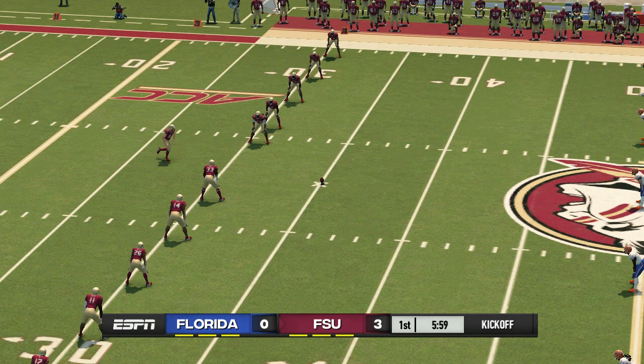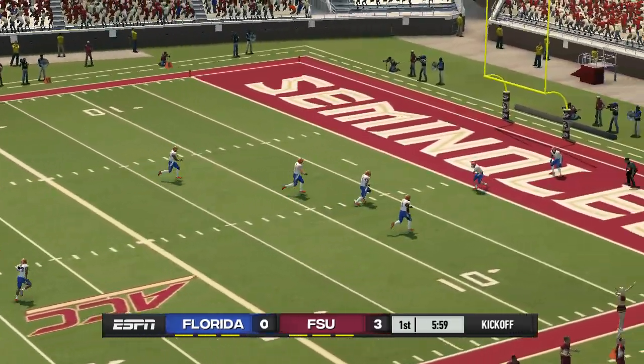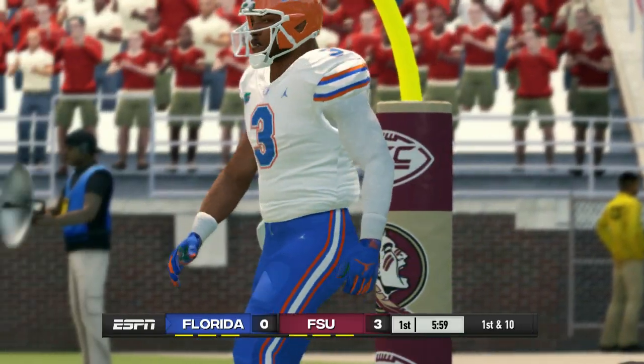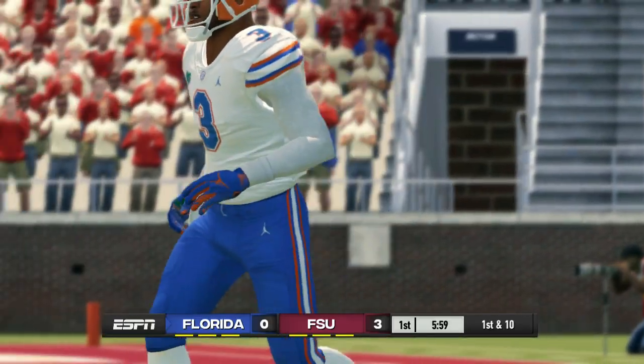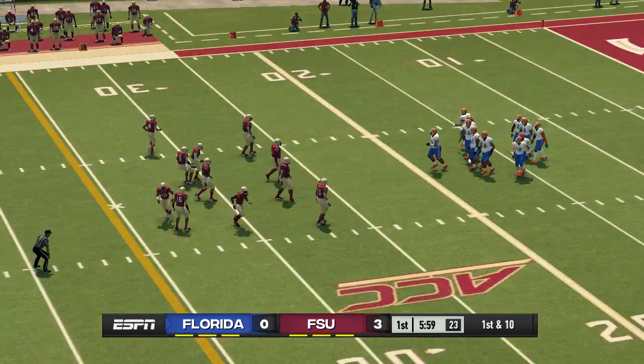Fitzgerald looks ready to kick this one off. He just drills this one. And it goes into the end zone, down for a touchback. So here comes the offense taking the field for the first time today.